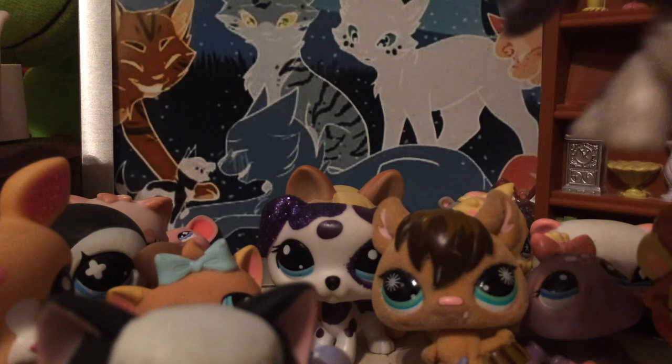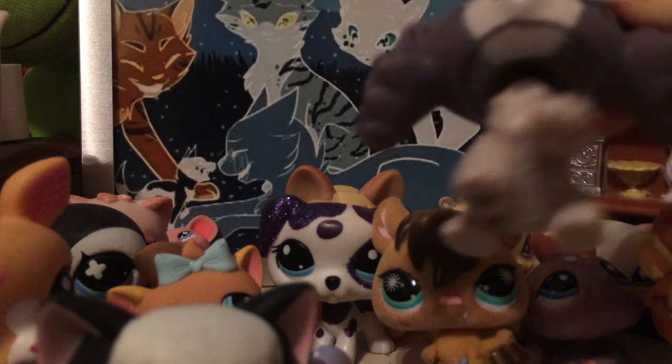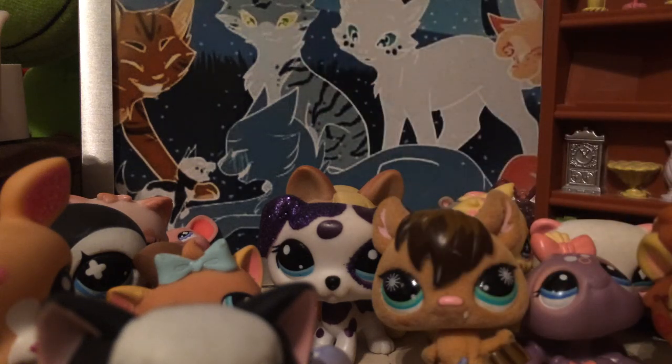Then... Cocker Spaniel number one. They have three of my dream Cocker Spaniels in here, actually. Another one of my dream Cocker Spaniels. Oh, no, I'm in all three of them. And this one. The one I'm getting.